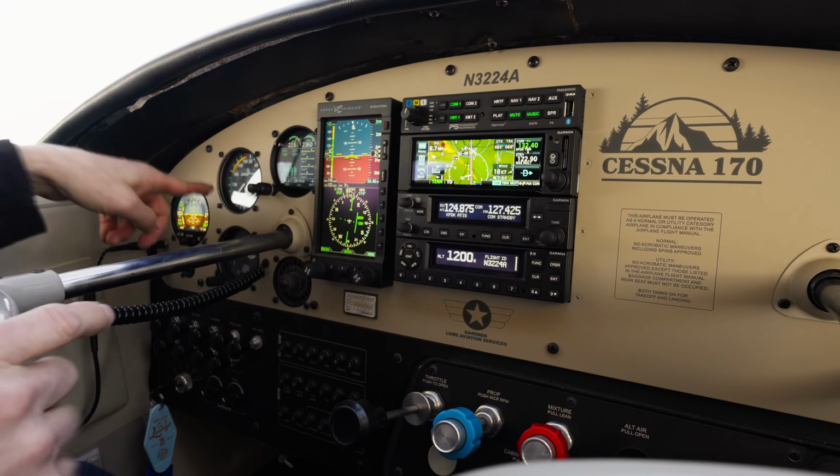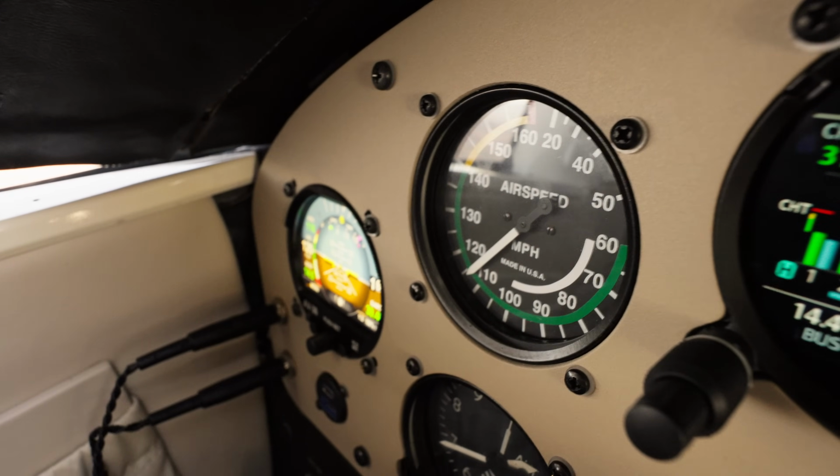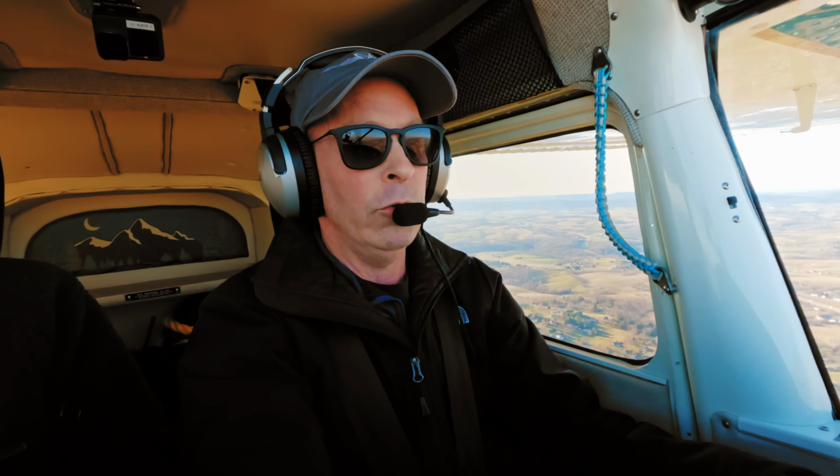I just wanted to point out that the airspeed indicator and the altimeter, these analog gauges are just backups, and we're using the AB30 EFIS as a backup, although that could be a primary attitude indicator as well.